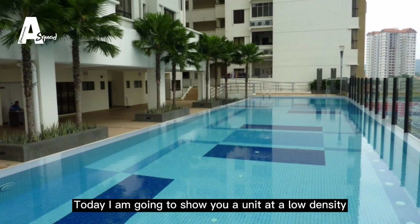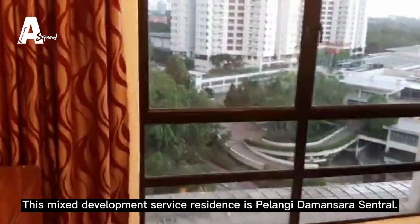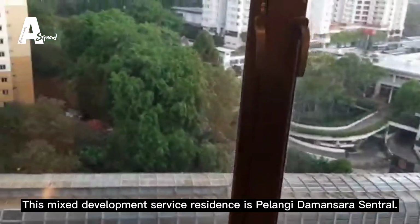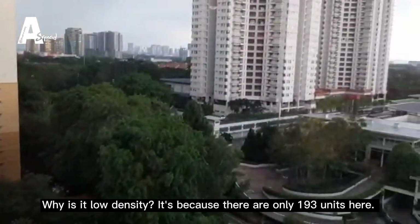Today I'm going to show you a unit at a low density service residence in Damansara. This mixed development service residence is Pelangi Damansara Sentral. Why is it low density? It's because there are only 193 units here.